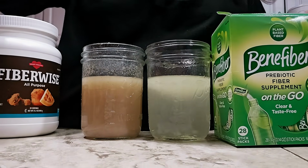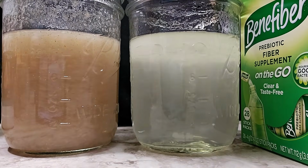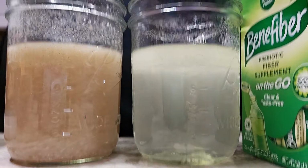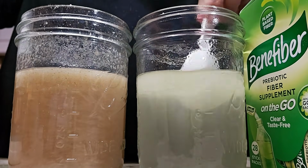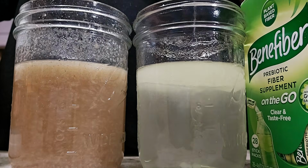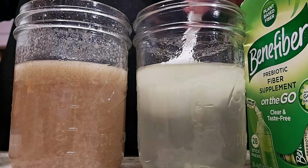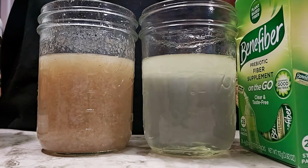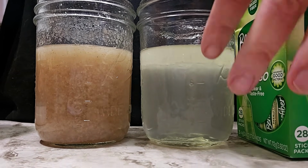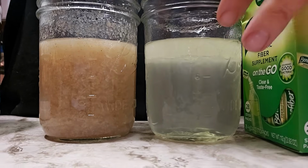All right, now let's see what we can see. So let me bring you up closer here. Can you see how the oil is still all floating on the top in this jar with the FiberWise? It has not been absorbed at all. So yeah, you can see the big difference. The oil slick is still all up here. The fiber has dissolved in here, but it has not absorbed the oil.